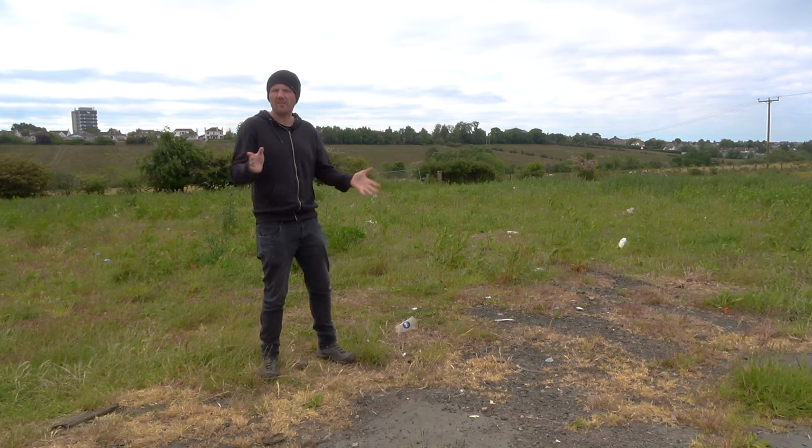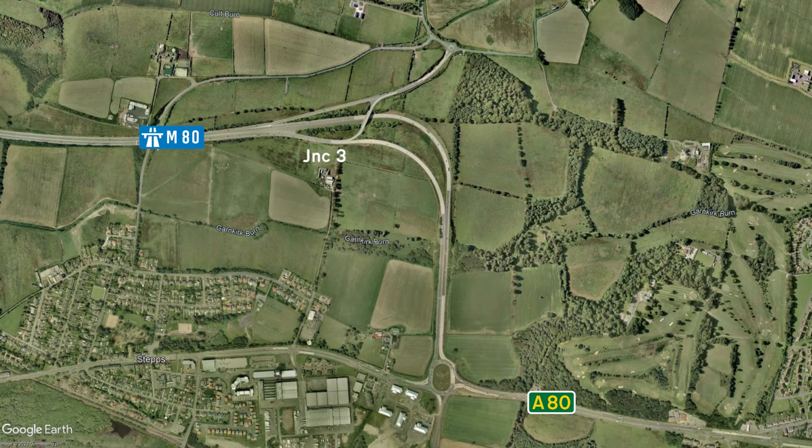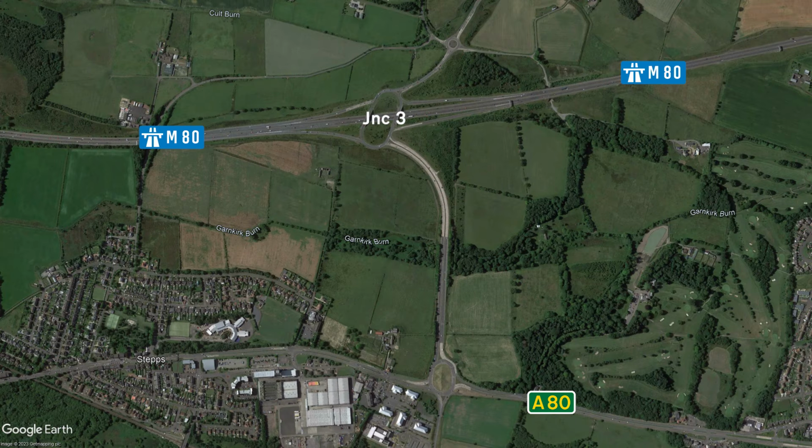Let's step back in time for a moment and see how the junction looked pre-2011. An interesting thing to note is that back then they built this extra bit of carriageway in preparation for the M80's extension. Today, there's nothing really left of the original junction layout. They've done a very good job of removing or covering up anything that was left over.